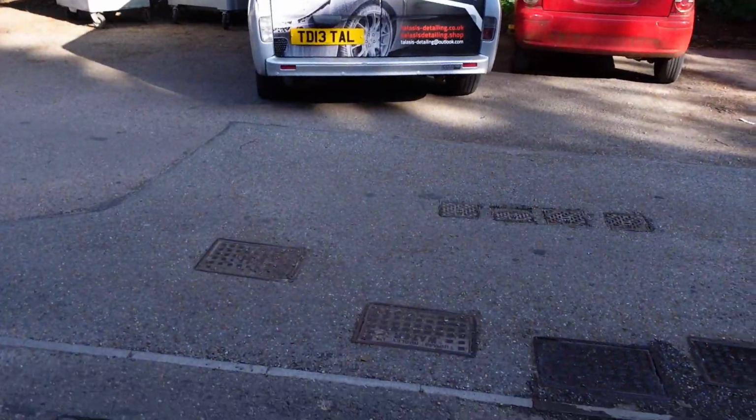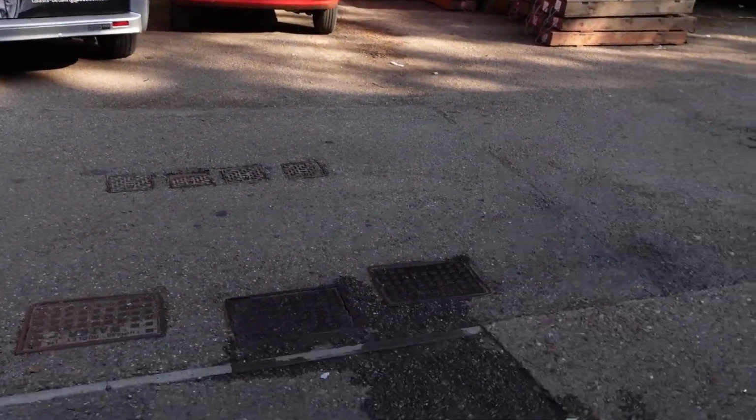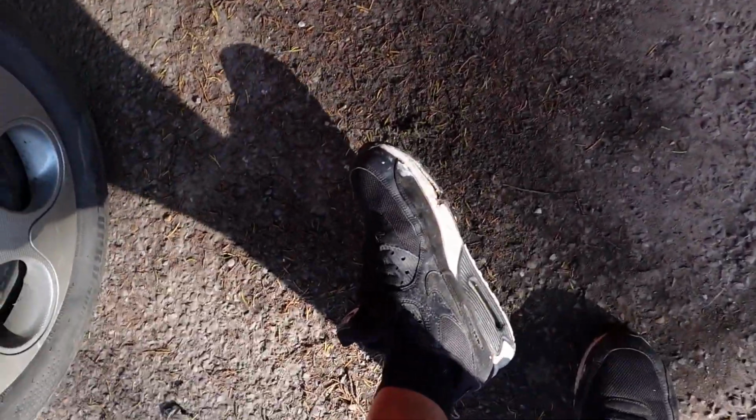I've also had another car dropped off earlier today for a customer, so I'll quickly show you that. I haven't got the key on me, it's all locked up now, but I'll quickly show you this one. Let's put my shoes on. Air Max 90s. Crap check. A bit battered now from the rain, from the paint.